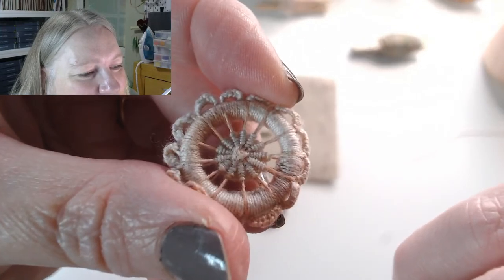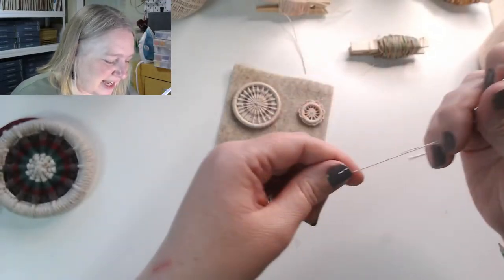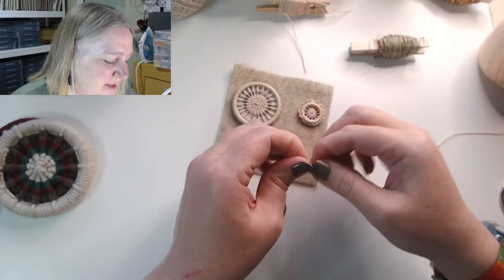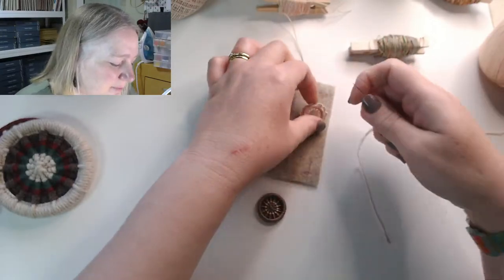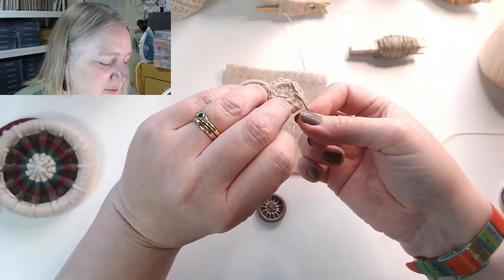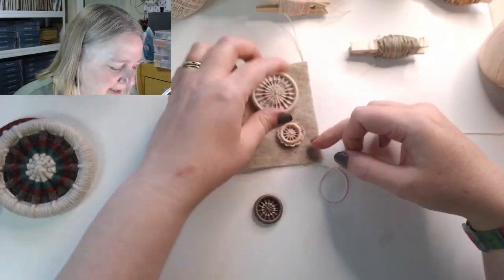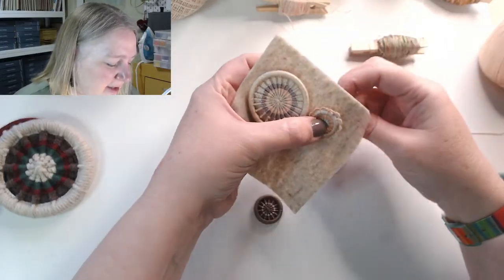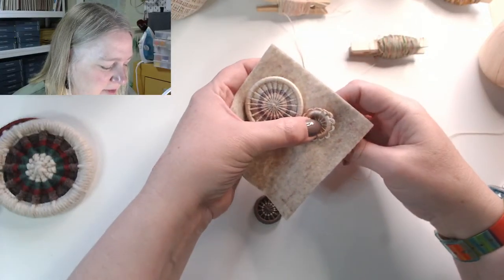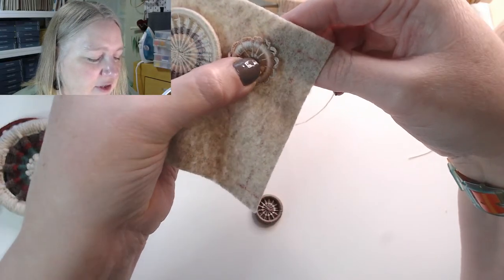That's that one, really close. So another way of stitching them on is to catch down the back spoke. Because you've got double spokes, I can get my needle just under one there. You can catch down the spoke at the back in a few places. So I've knotted my thread there, and I'm just going to come up from behind, and see if I can show you.